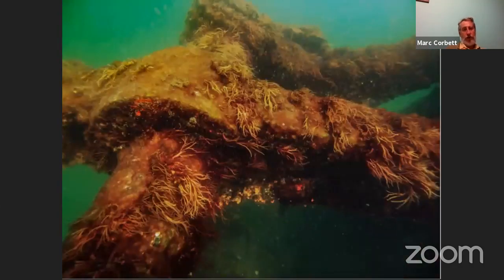Look a little closer here, there's lots of red biogrowth on these wrecks south of Oregon Inlet. If you go offshore south of Oregon Inlet, the wrecks out there have this kind of red look to them also. You're not seeing the mussel growth like we were seeing up off of Kill Devil Hills.